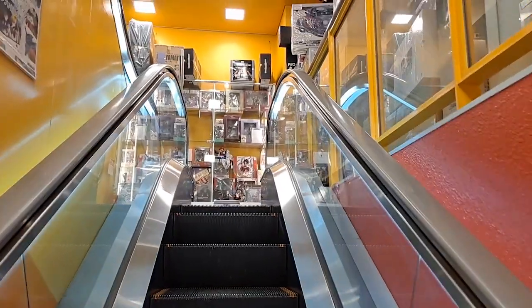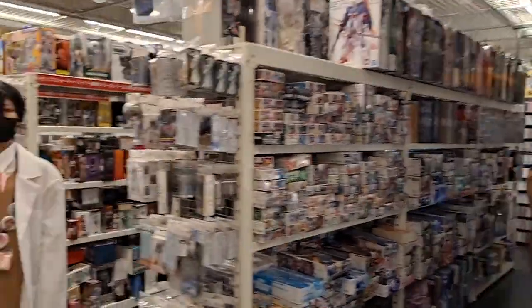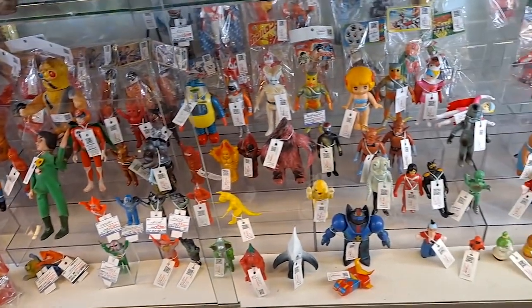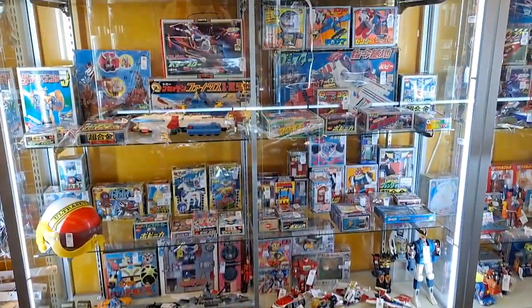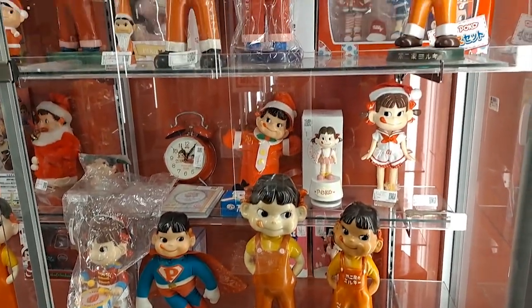There's magazines, video games, manga, toys, whatever you're into, they had it here. Going through all these multiple levels of Super Sentai, Kamen Rider, Godzilla, Ultraman, Keshi toys and Kinnikuman, vintage and new Sofubi, designer toys from the east and from the west, vinyl toys, model kits, and even some amazing stuff from the US that I hadn't seen in a while.